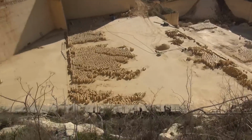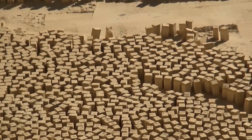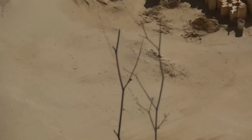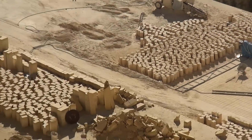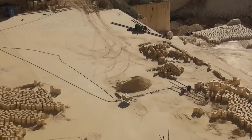Let's zoom in, and you can see all the hundreds, the thousands of limestones that have just been cut right out of the ground and are waiting to be trucked away. I don't really know how impressive this looks on screen, but in person, the size and the scale and the scope is absolutely amazing. Now, we've been here a few times. I've never been lucky enough to be here when they're actually working, but Jen has, and she's explained to me, there's one right there.